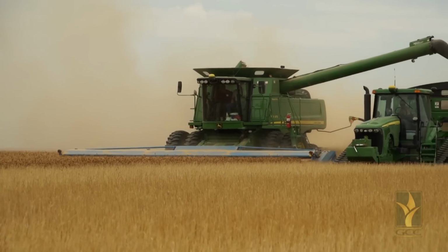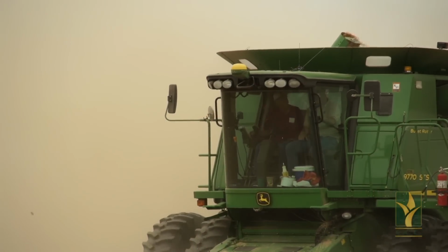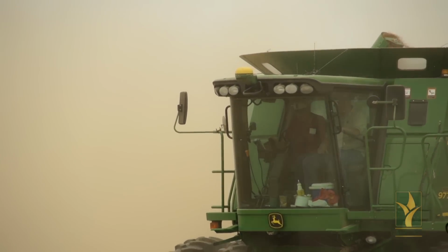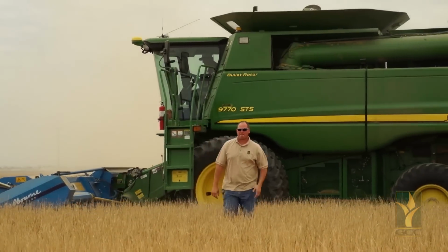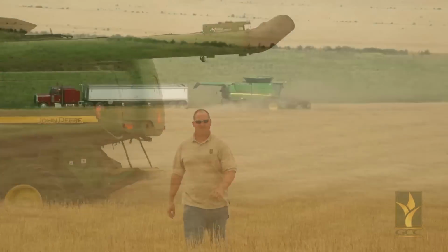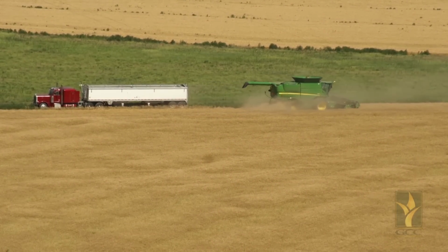The grain fill time frame was also very good. This spring we had some cooler weather right at that pollination grain fill along with the rain, and with the combination of all that, everything worked out where we had the perfect storm in that time frame. And I think, like I said, these wheat yield potentials went from being pretty bleak to really good.